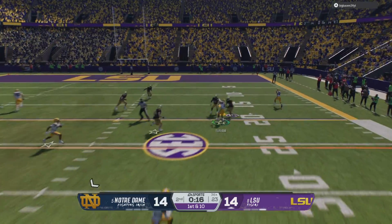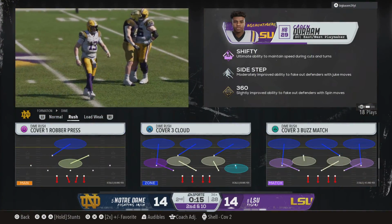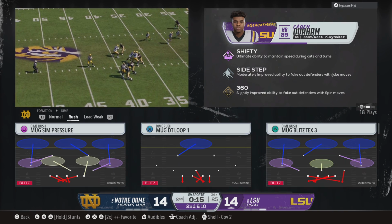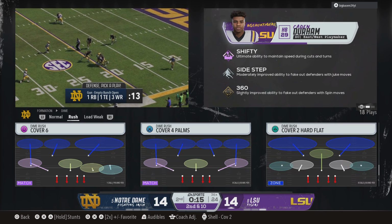Looking to throw on first down. And that incomplete pass caused by the big hit on first down. Second down coming. Looked like the offense had a chance for a big play there, but the running back just could not reel that ball in.